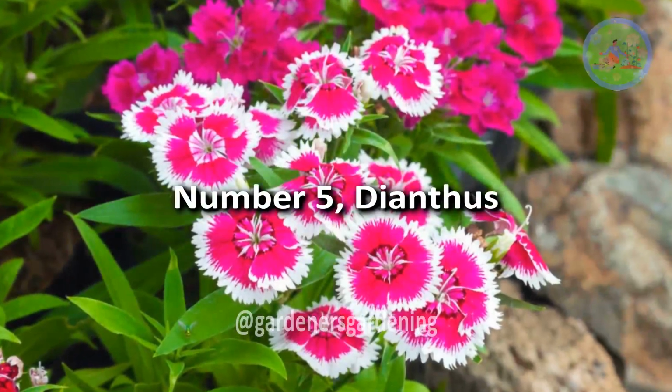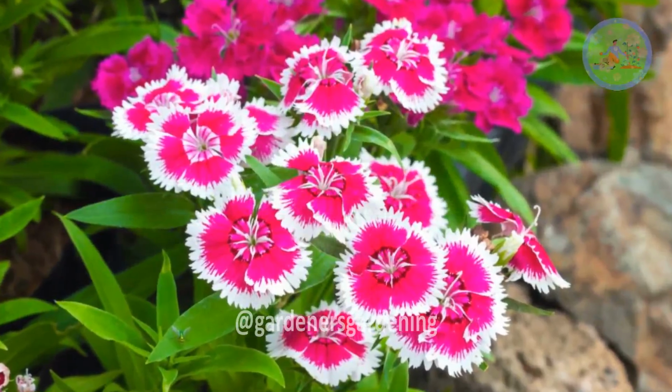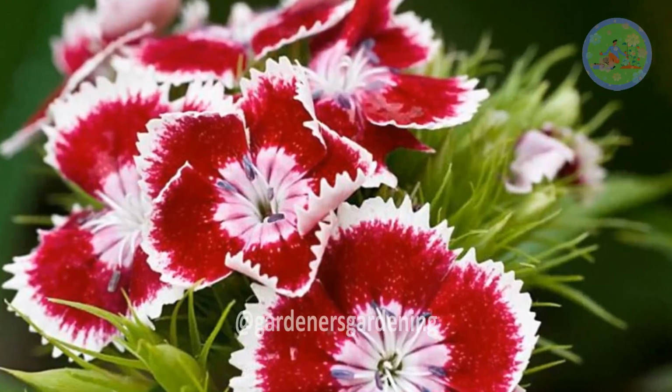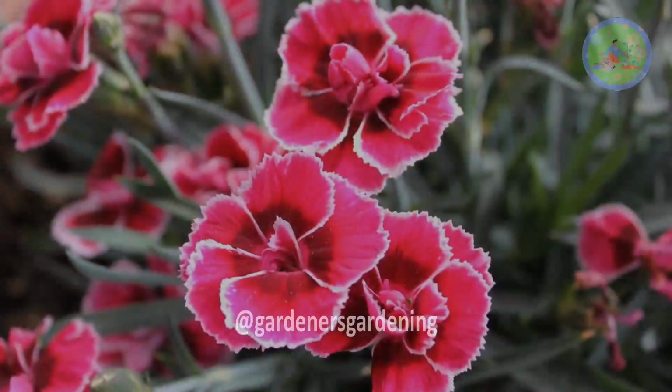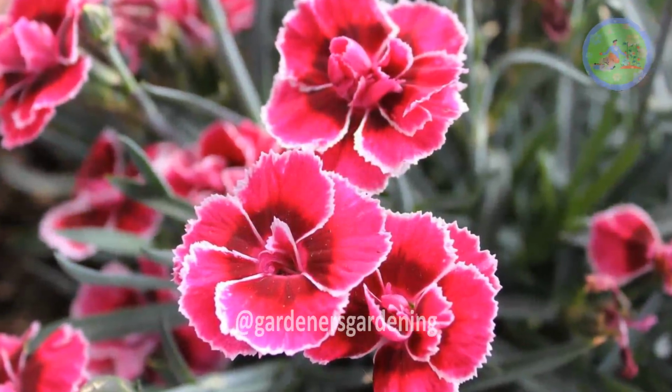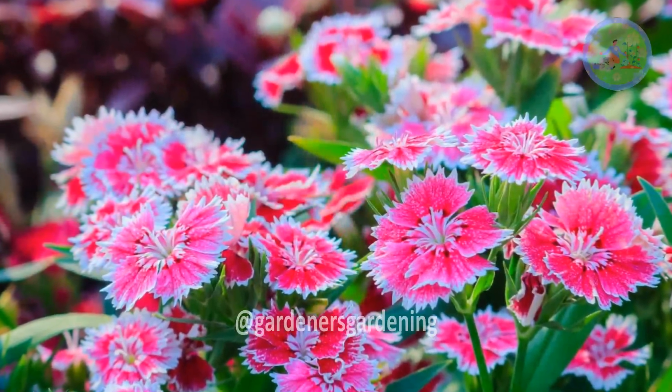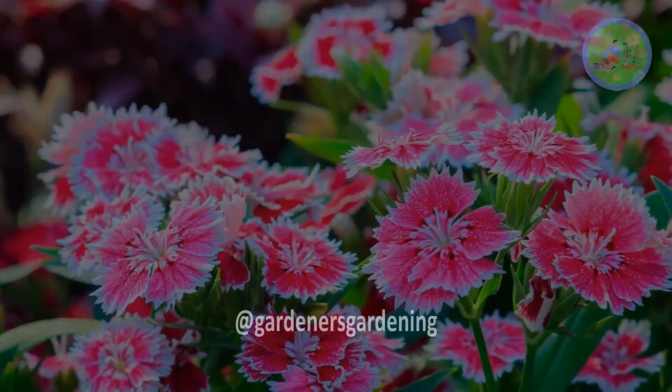Number 5. Dianthus. An excellent flower that blooms in spring is Dianthus, which has flowers with ruffled petals that add beauty and color to your home garden and bring a touch of romance to it. Plant them in late winter or in early spring to have huge flowers in spring.